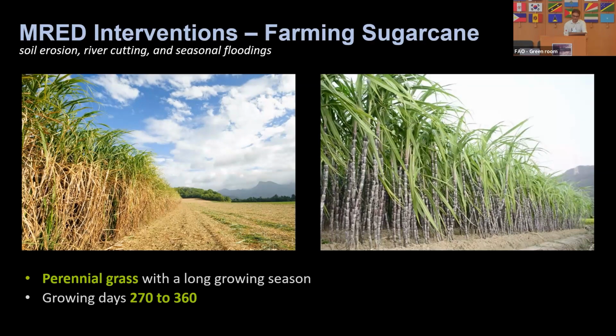So sugarcane is a tall perennial grass with a long growing season. It takes between 270 to 360 days and grows more than 2 meters tall. Farmers in this region plant sugarcane in spring between January and February and harvest in autumn between September and October.